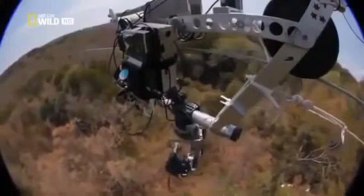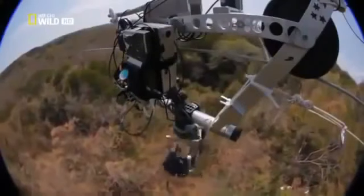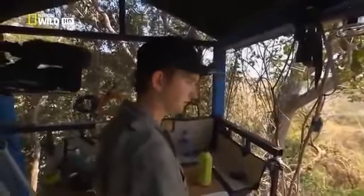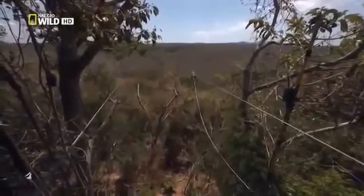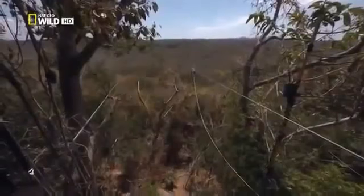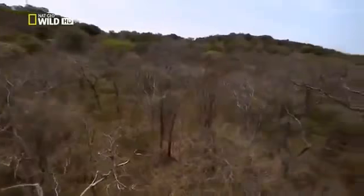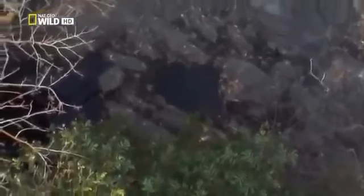The trees have now lost most of their leaves, giving us a clear view along the riverbed. Take one off. Okay, right. Yeah. Our window of opportunity is finally open. The temperatures reach 45 degrees in the shade. If animals want to drink, they must come here.